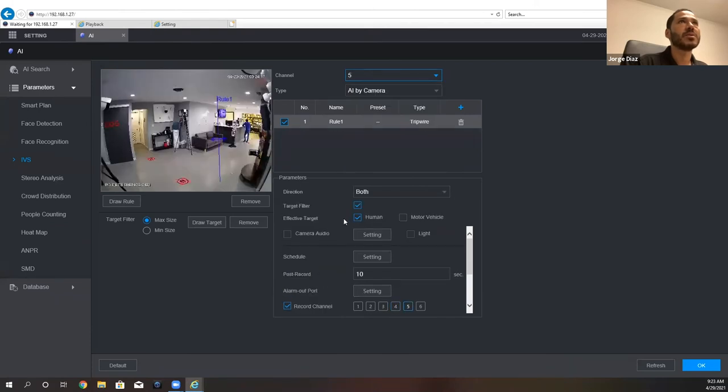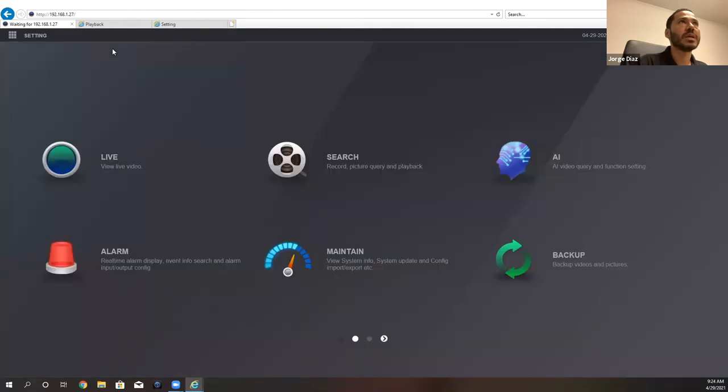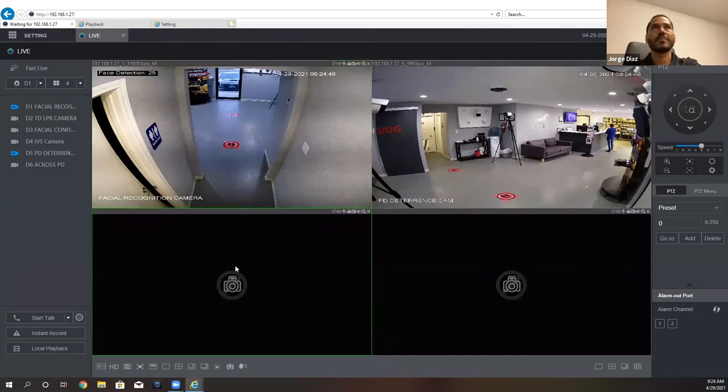Okay, so that particular camera, I am going to erase that one, and then we're going to do another exercise with this one. Click the okay button. See, that's what I think I was missing on the other one. So now that we're sure that this particular one is working, let's go into live and pull cameras number 1 and number 5 so that you can see me go by, okay?